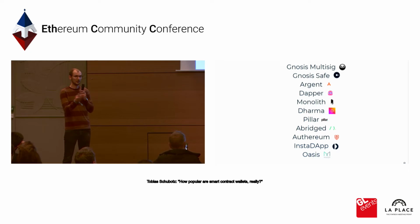There's Monolith. There was a great presentation yesterday. Their main selling point is that they offer a fiat off-ramp via credit card. There's Dapper. This is a stable-coin only smart contract wallet, which allows you to generate passive interest on your stablecoins. There's Pillar. Among a lot of things, they focus on payments. There's Argent. They focus a lot on the developer experience. There's Ethereum, something that launched just 2 weeks ago.